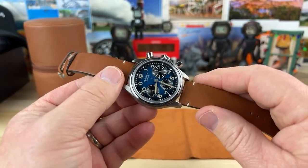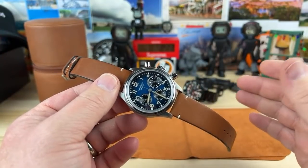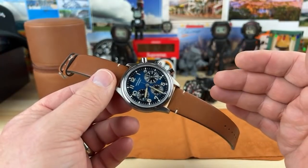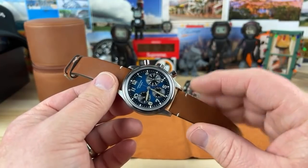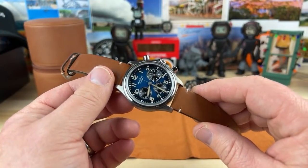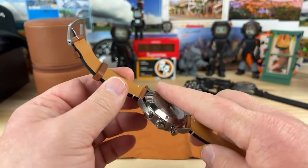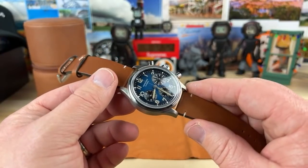Well, it is a seven. It's based off a 7750. It's called something else, and the column wheel doesn't really change the way it runs. That's just the chronograph function of it. For the timekeeping, they did add the silicon escapement, so that does actually help with accuracy, but they also regulate it. And yeah, the movement on this is awesome. I like the solid case back on this, honestly, because it helps keep it thinner, but a display case back would be cool too if they could keep it thin.